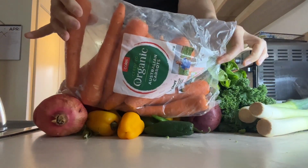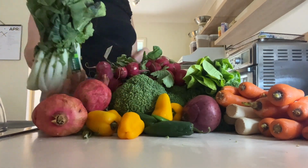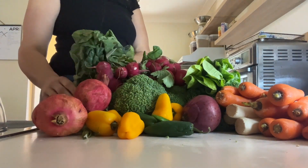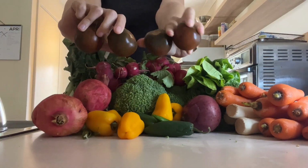I have a bag of organic carrots. Got some more bok choy looking stuff, which really needs to be used up as well. We'll stick that right there. And lastly, I was given some tomatoes, so they need to be used up as well.